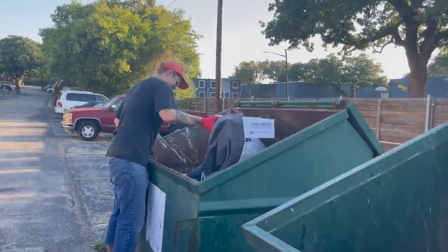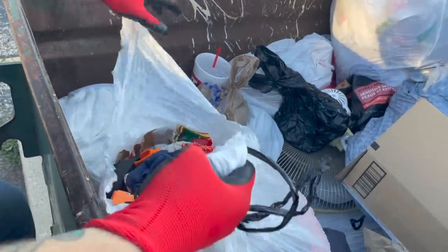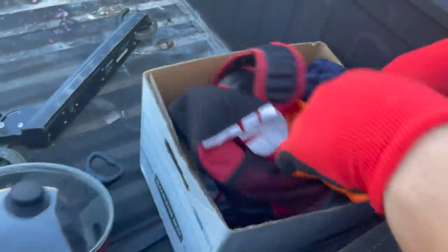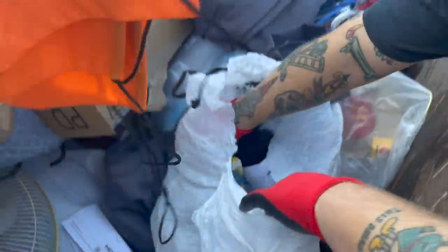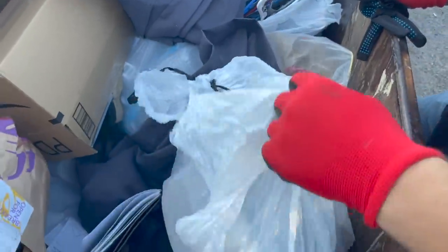Oh, he's still looking. Someone threw out. Oh wow. Some, oh, those are just shorts. They're Nike shorts. Nice. Here, yeah, put those right in this box. Oh yeah, that's a Nike backpack. Awesome. This Whataburger bag.